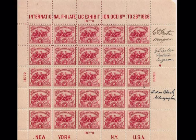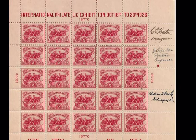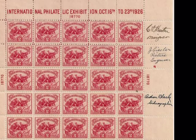Until this point in our program, we have focused our attention primarily on the men who worked for the Post Office Department. We now turn our attention to those who actually produced the stamps at the BEP.